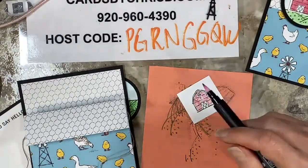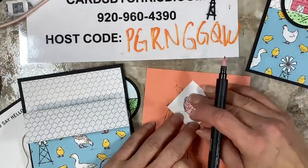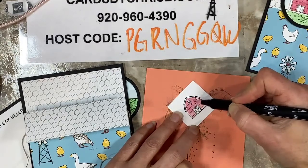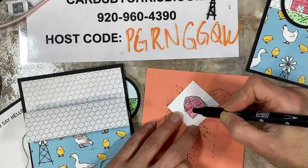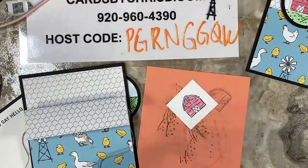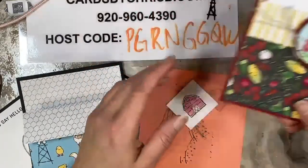And I just cut a few vegetables from the inside to use for the circle since I didn't have a barn stamp. Very cool. Okay, watch this, you guys. This is going to make all those little white lines go away, and I'll smooth it out. So Penny was saying she didn't have a barn, and she cut a few vegetables from the inside to use. That's awesome. Way to be smart about that.